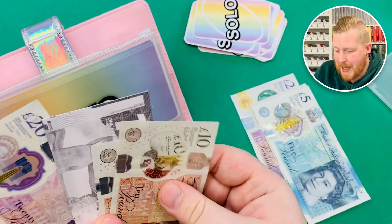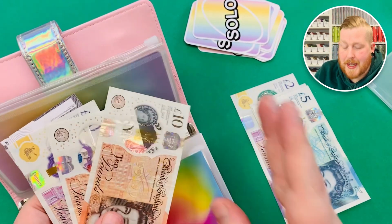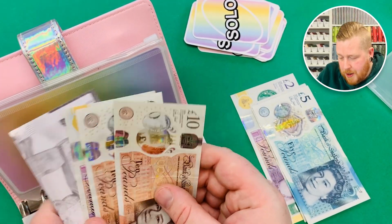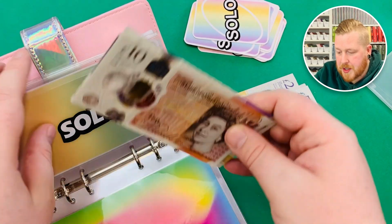So what we've got in here is 140. Now I have been completely cheating with this the whole time. I over egged it like loads, but £140 for the solo challenge is now done. So who knows what I'm going to be doing next week, but I'm really excited to do some smaller challenges and some ones that aren't quite as taxing. So maybe a sticker challenge or something like that. Who knows what you'll see me with next week. Let me know what you'd like me to do in the comments down below.